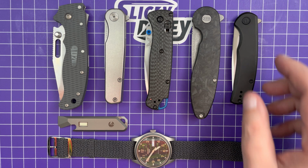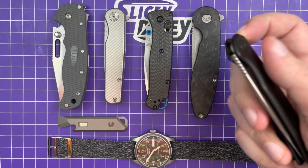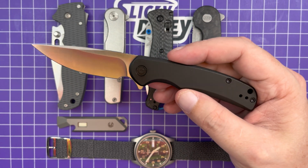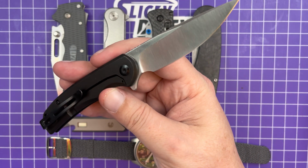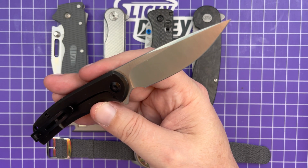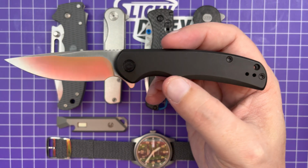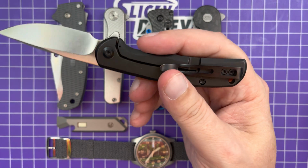We'll start off with the Knox because this is a budget knife, $64, cheapest knife on here, and it's just really great. I gave it a really good review. It has Nitro V steel, which you don't see too often. It's a steel that I do like, though. Holds an edge reasonably well, is pretty stain resistant, and it's super easy to sharpen. And I just really like the look of it. It is a stainless steel frame lock with a nice deep carry clip.